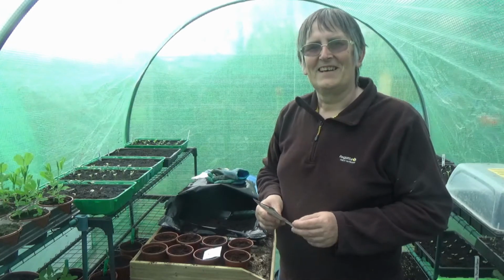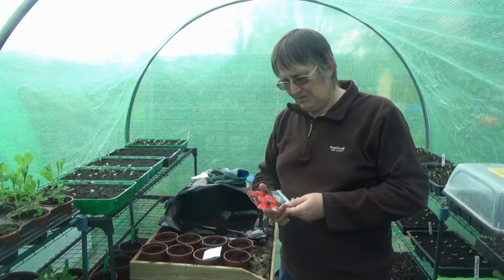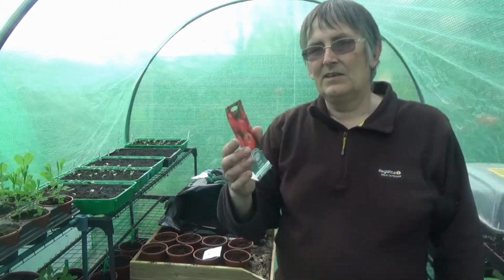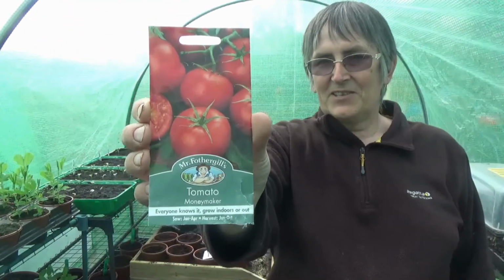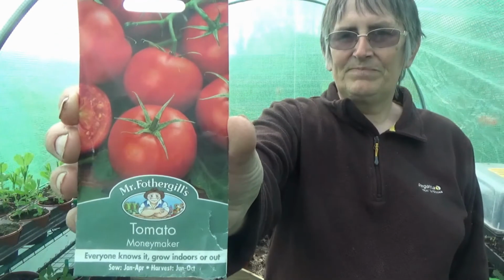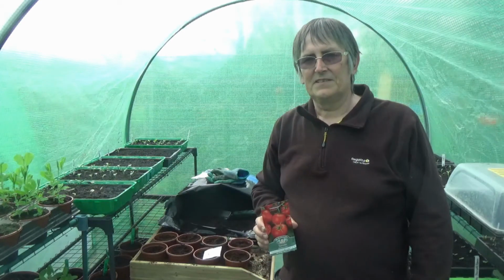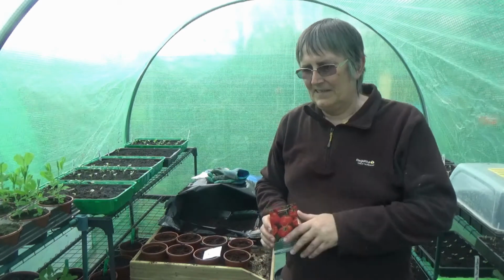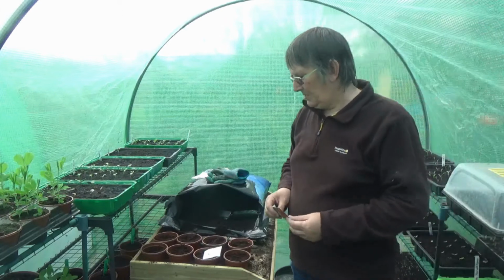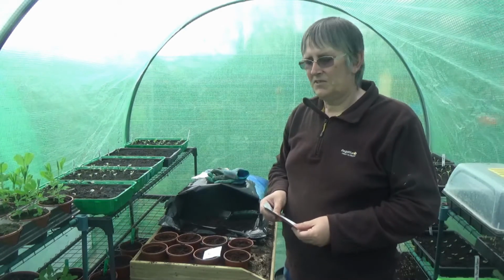Sirloin steaks today. Anyway, I thought what we'll do is sow some Moneymaker tomatoes. Sorry, you get the top of my head chopped off if I get too close. I said I wouldn't do any of these after last year's disaster with blight, but I'm going to try again. You know, you've got to, haven't you? You've not got to give up.